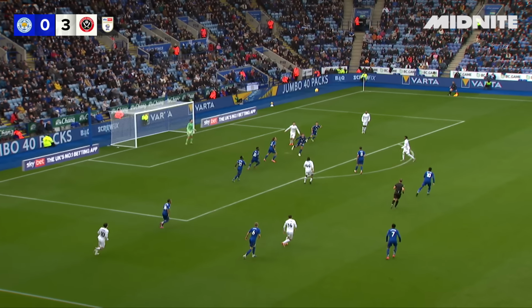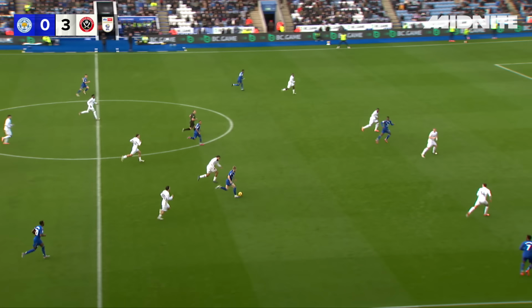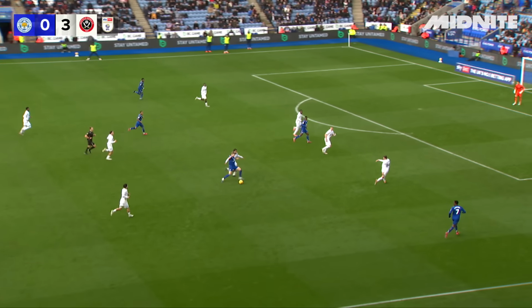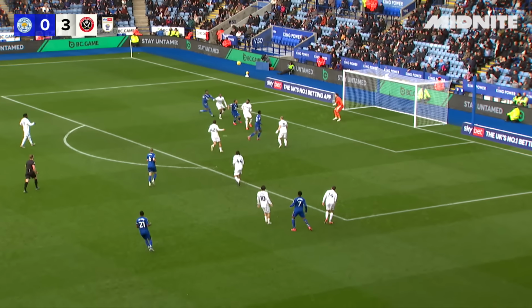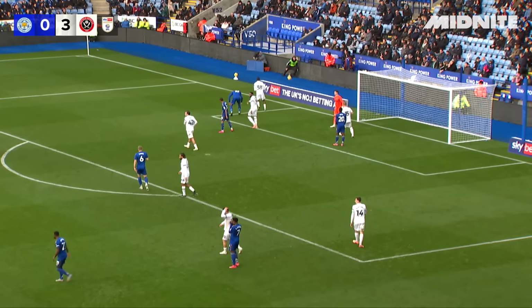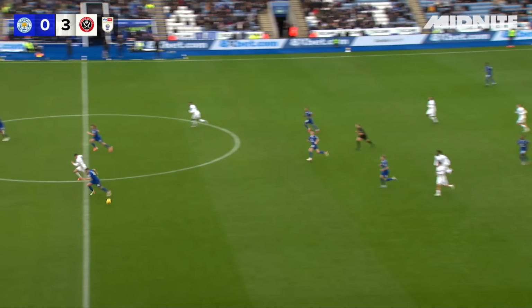Burrows into the box. Towering header away by Yannick Vestergaard. Up to James on halfway. Away from Riedewald. Pacey run hit. Finds Fatawu on the right. Cross towards the back post. It's beyond Mavididi. Ball behind De Cordova-Reid, though, given away. And Brooks will put it forward.